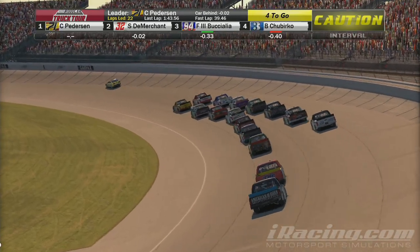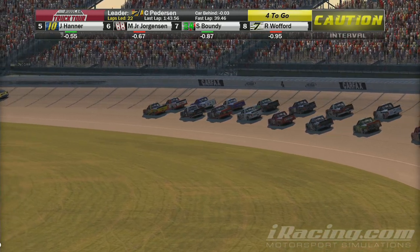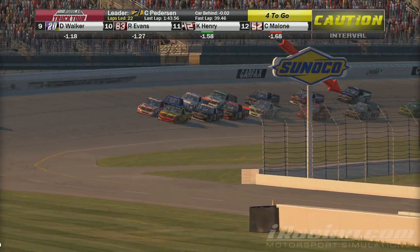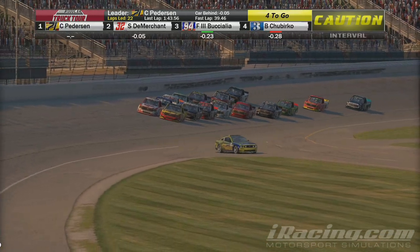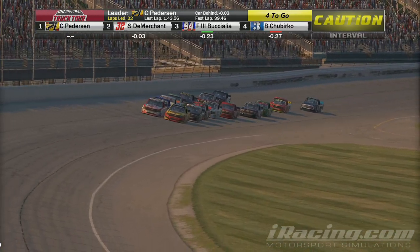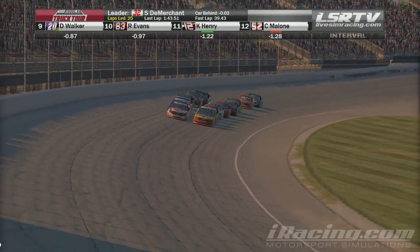He's alone at an accident. Now, out of the immediate picture, he finds himself back in P11, and it's going to be Christian Peterson and Seth the Merchant, both in search of a third trip to victory lane in 2016. Everybody else behind him just wants one. The pace car is going to get down and out of the way for the final time tonight.